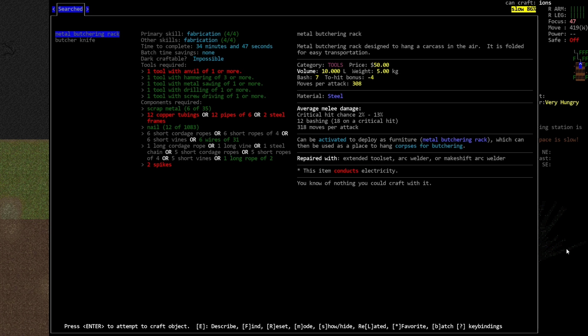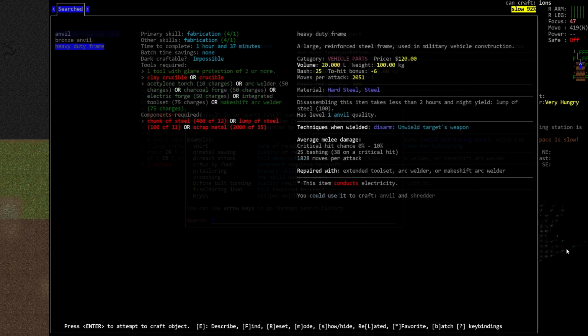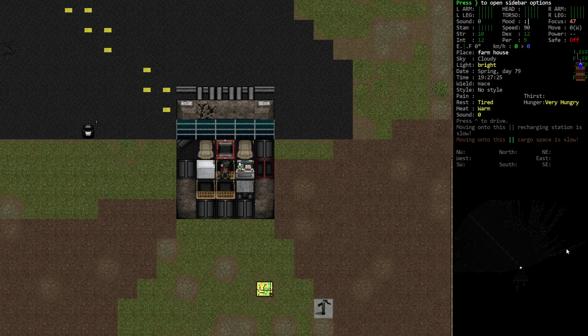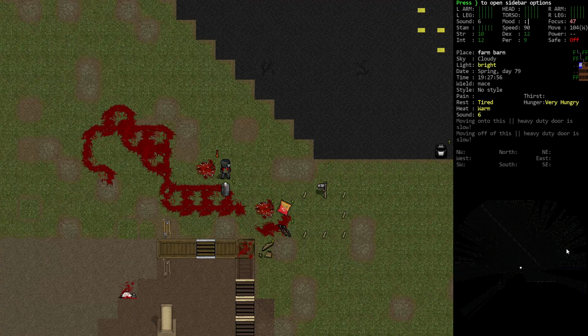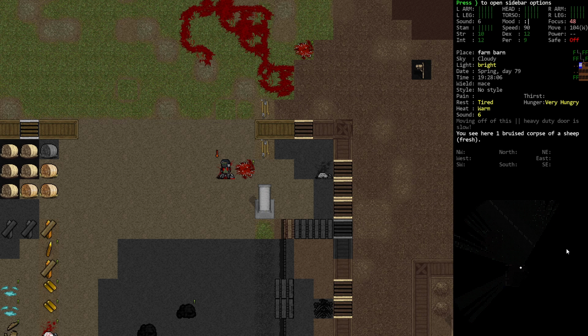But we would need a tool with anvil 1 or more, which we don't at the moment. I guess a heavy-duty frame could work as some type of anvil, but no, we don't have that. So I guess we'll just practice butchery on the spot. Let's try that. This is a corpse of a sheep.